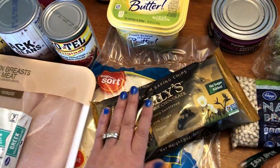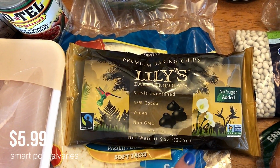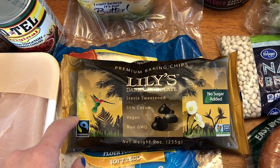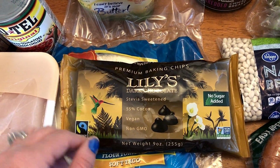And also, just for any recipes I have coming up, I picked up some of these Lily's Dark Chocolate Stevia-Sweetened chips. These are no sugar added. These are really good, but they're really expensive. I find them in a local grocery store, but they were on sale for $5.99, which is a really good price. But I will be using these in a couple different recipes this week.